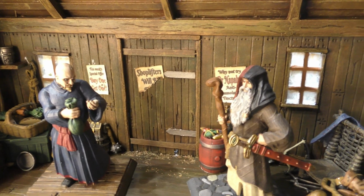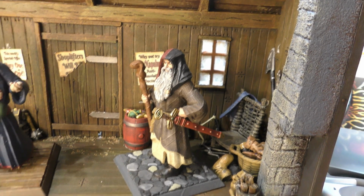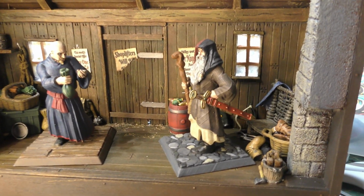And give them a better going over, but I'm really happy with this. I like the actual background, the way the wood's worn. Different washes have given it kind of a grimy look. So that's pretty cool.